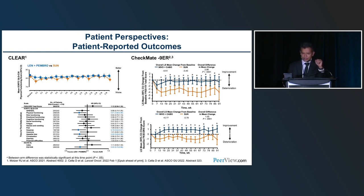In 9ER, and David's going to show you some of the data from Checkmate 214, I would say there's maybe a more striking improvement in quality of life. And for me, that's a real decision point in how to manage patients with advanced renal cell. I do factor in the dosing nuances I mentioned and the quality of life data you're seeing here, and it's really made cabo-nivo my preferred regimen in the upfront setting.